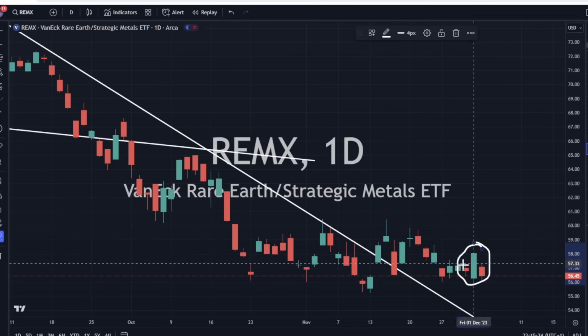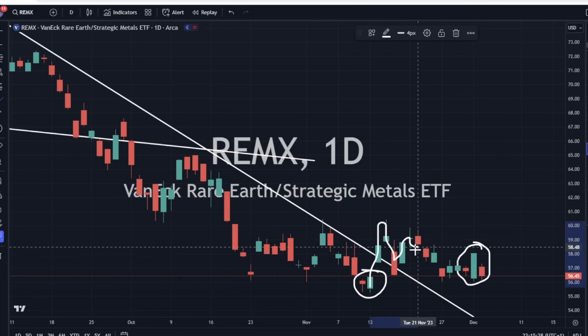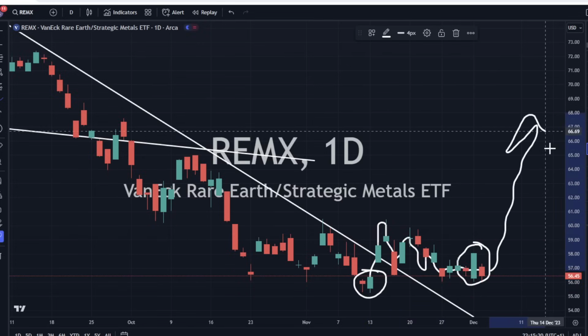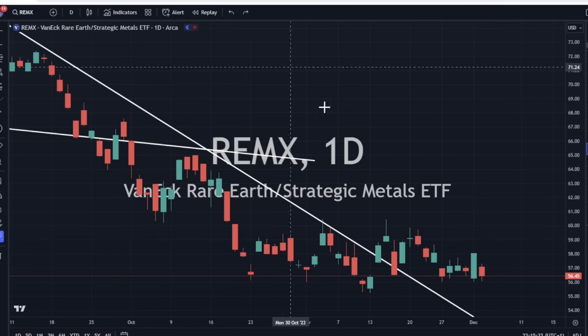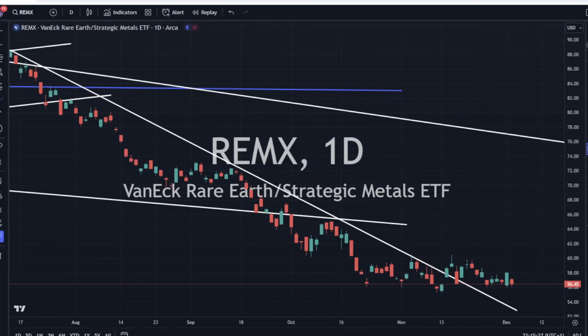REMX, bullish engulfing here. Again, we have one down here too. So we had this one, we popped out, and now we're consolidating sideways, and I think eventually we'll work our way higher in rare earth metals. Still looking okay, guys. Still looking okay.